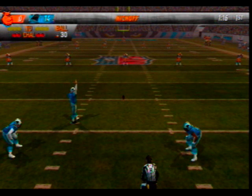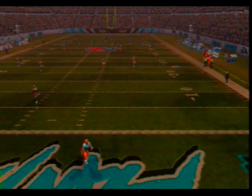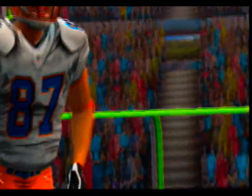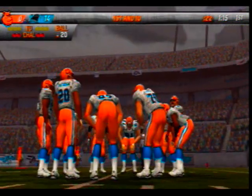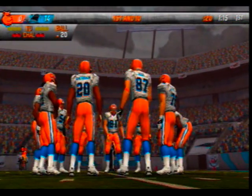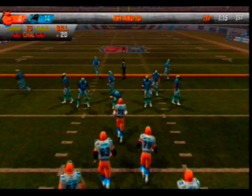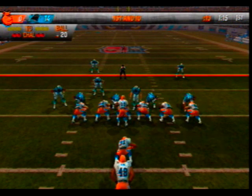Number 9 is back and ready to put this one in the air. This one is fielded by Ross. The defense forced a punt the last time after 3 plays. They'll take over after the 20-yard line. First and 10. The Panthers come out in a 4-3.